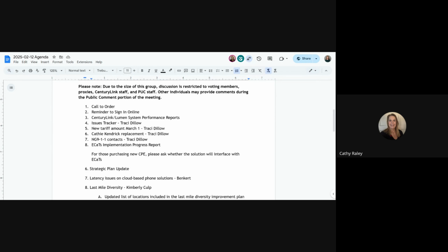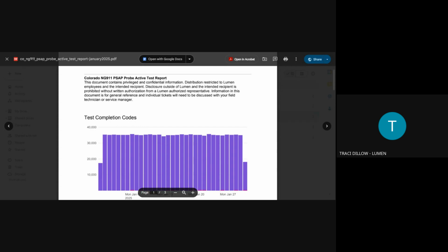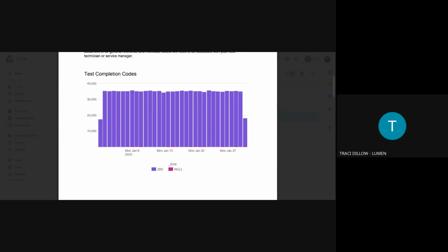So we can go right to the CenturyLink / Lumen System performance reports. I know we have a lot of stuff on the agenda today, so I think I can go through this one pretty quickly. Looking at the Splunk data from January, across the board, we came within tariff requirements. This first one shows the network performance. We just keep pinging the server until we get through, and we didn't have anything fall outside of the requirements for the tariff.